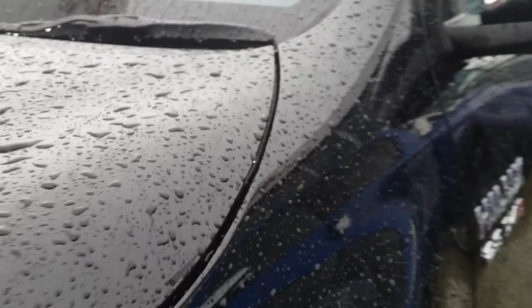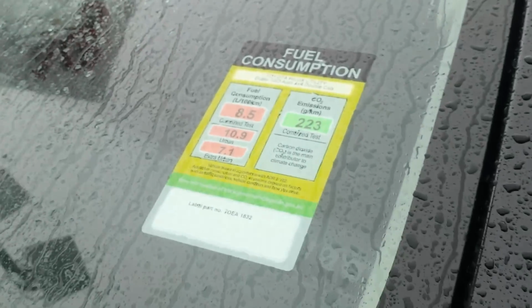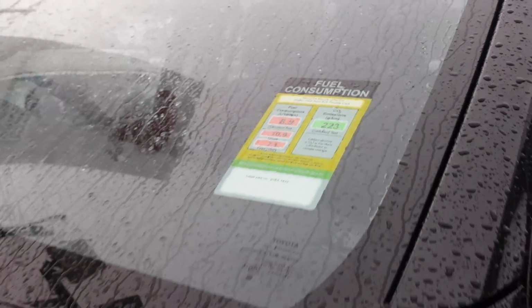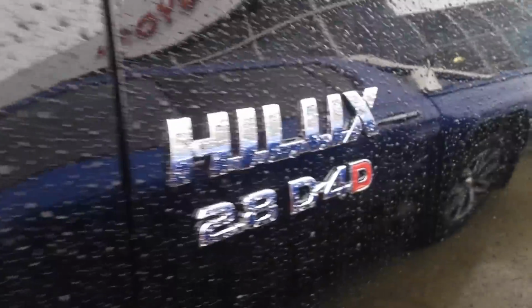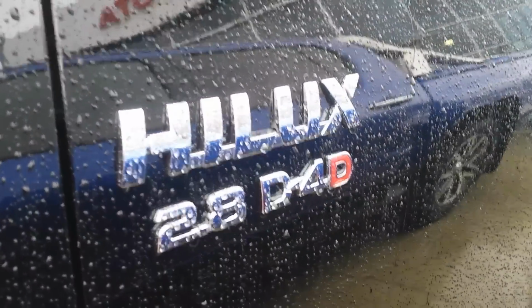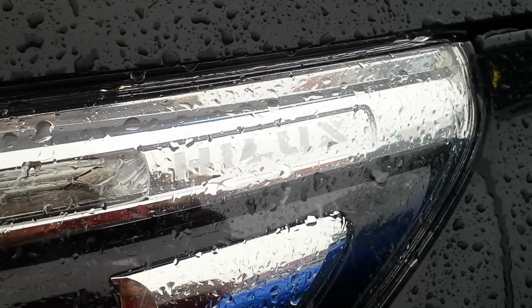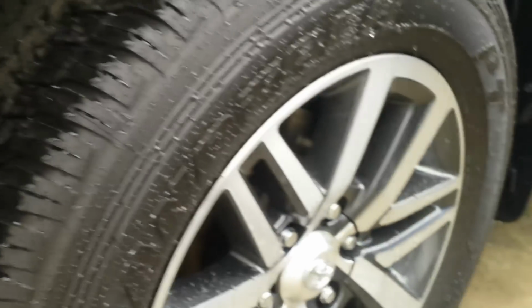Fuel consumption of this car, I mean this ute, is 8.5 liters per 100 k's. It's a 2.8 liter four-cylinder diesel engine. You can see Hilux. The wheels.